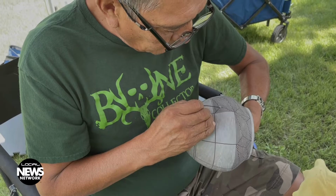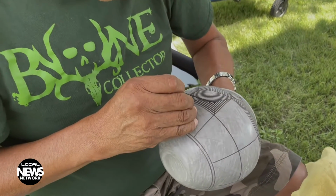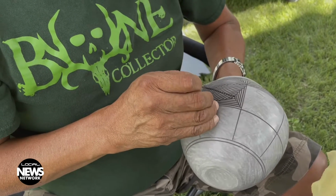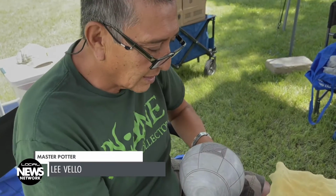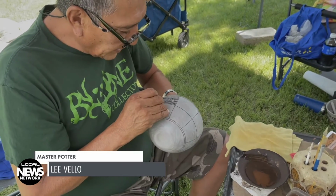potter Lee Bello. He paints designs with a yucca leaf using hematite and spinach juice for the color black. Yes, it's gonna be all painted with lines. It's called the rain design. So of course, us natives, we're always praying for rain.